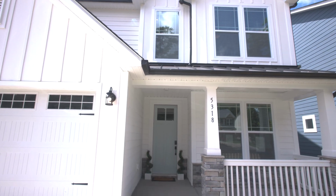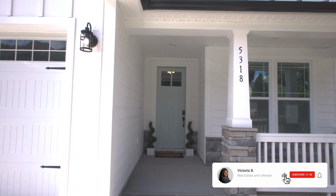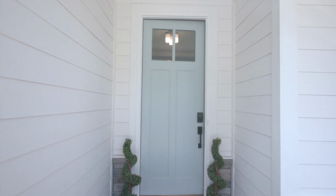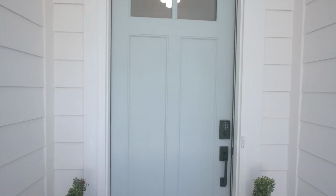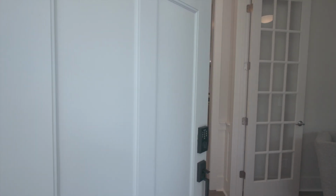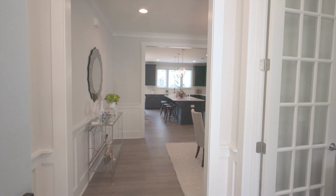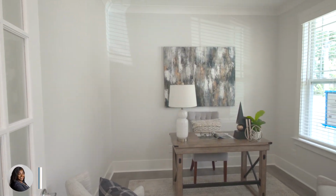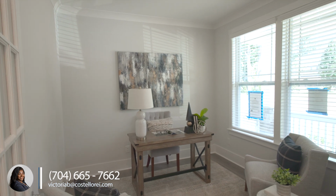If you're new to the channel, I'm Victoria, a local real estate professional in North and South Carolina. Today we are touring this beautiful home, which is currently for immediate sale. You heard that right. This home is for immediate sale. It can close as fast as 30 days or less.